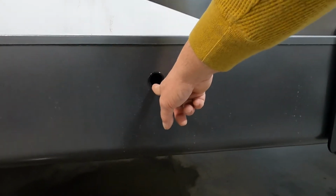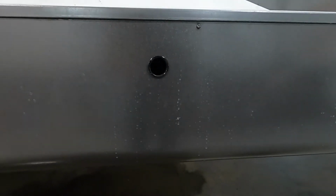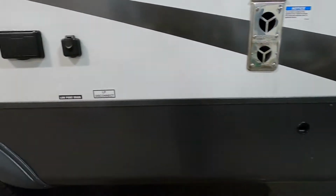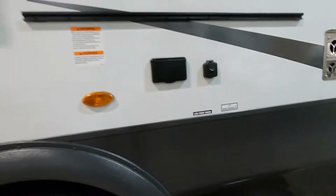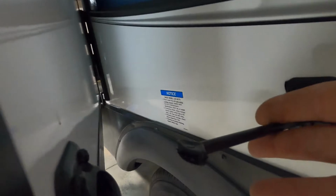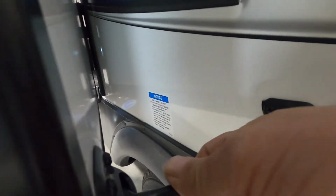Manual override crank for your slides. Hold to put the crank through there. A low point drain, if when you're hooked up to city water, we'll dump those when leaving the campsite. This will hold your door back. Snap that down in there.